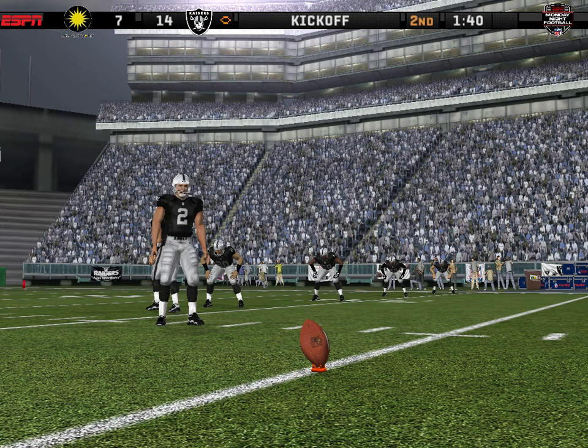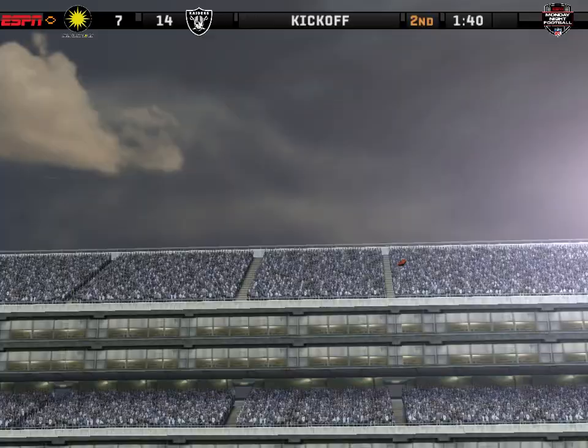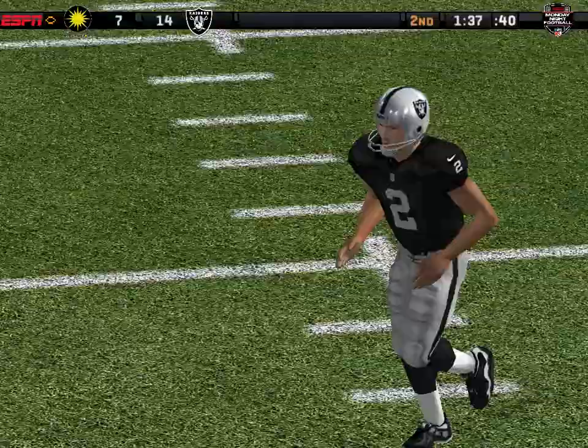Oakland comes in to kick off. For the kickoff, Kaiser back to return. From the two. The visiting team don't have much time as they start their drive at the 19-yard line.